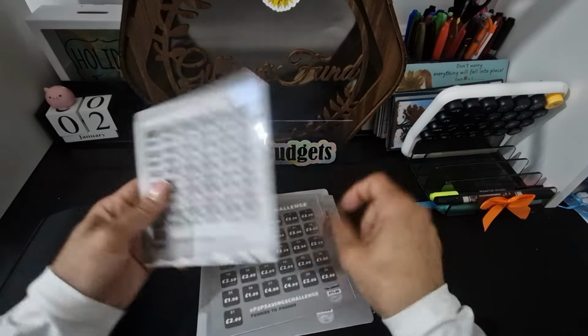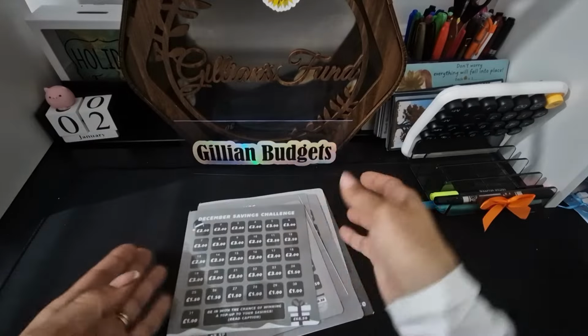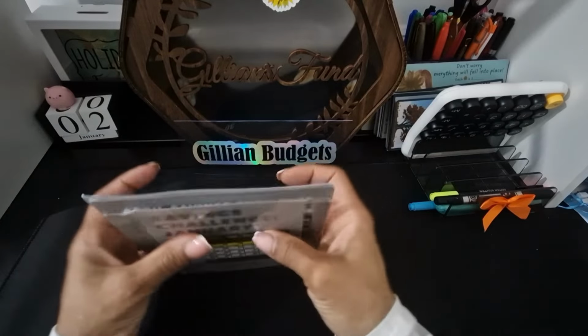So they're all there. And I just printed them out and got my daughter to laminate them, and they just rounded the corners.